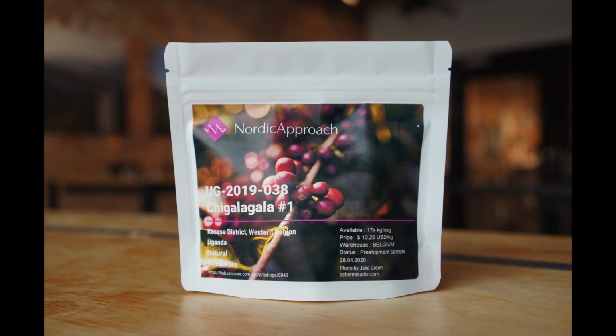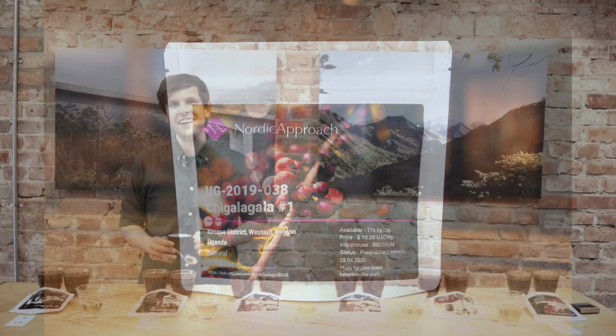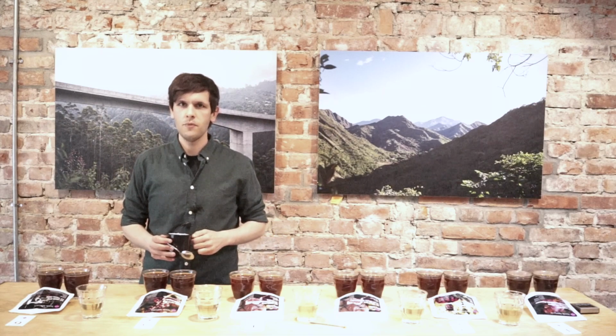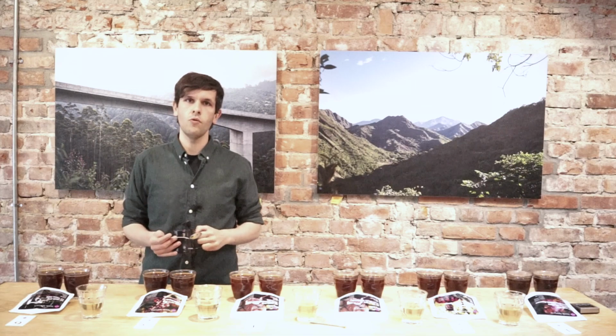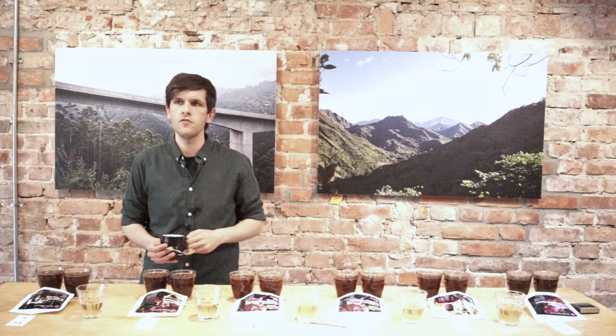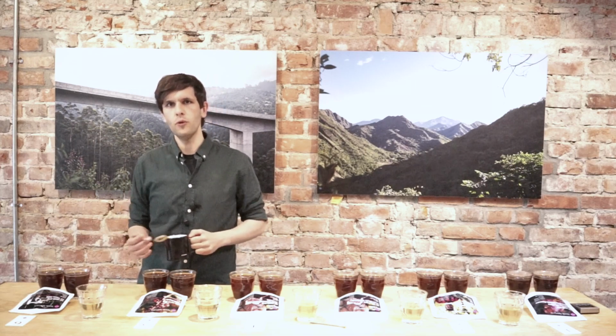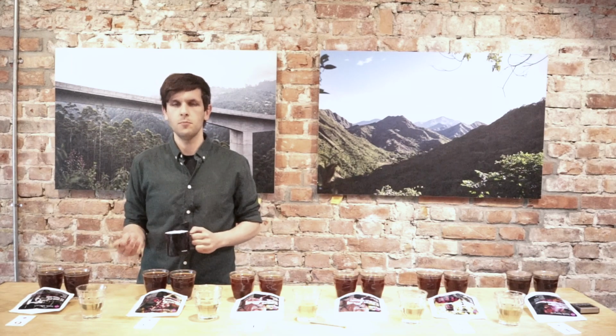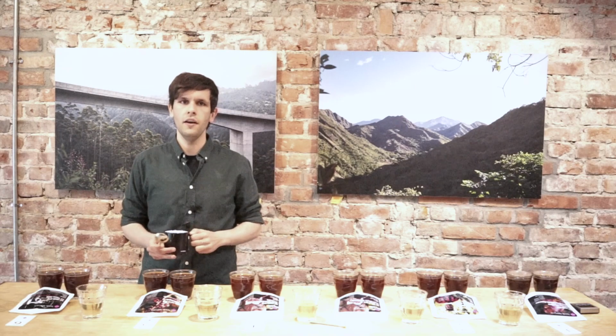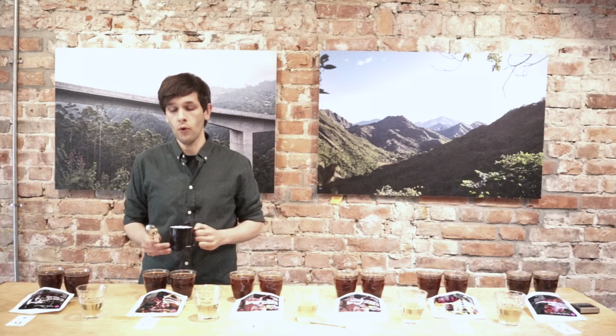This next coffee is from Uganda. It's called Chigalagala. It's a natural coffee from Uganda, which is a new coffee origin for me and for Nordic and for many people in the specialty industry. Uganda is known more for doing Robusta, but there are a lot of interesting new projects in both the west and the east of Uganda that we've been exploring more and more.